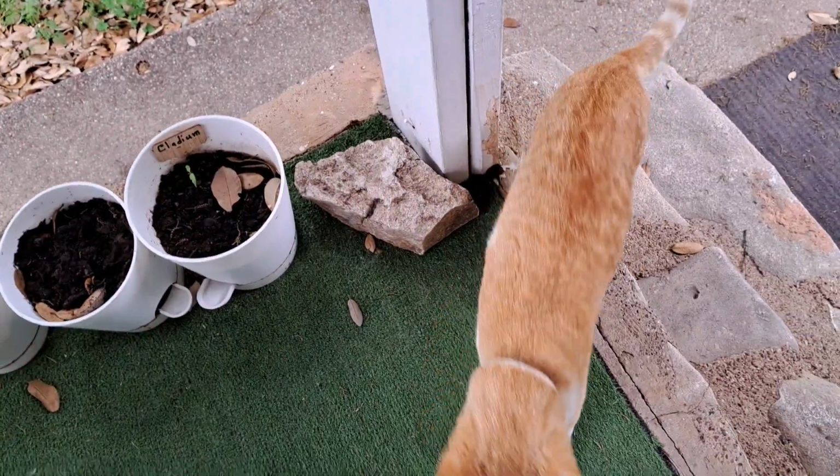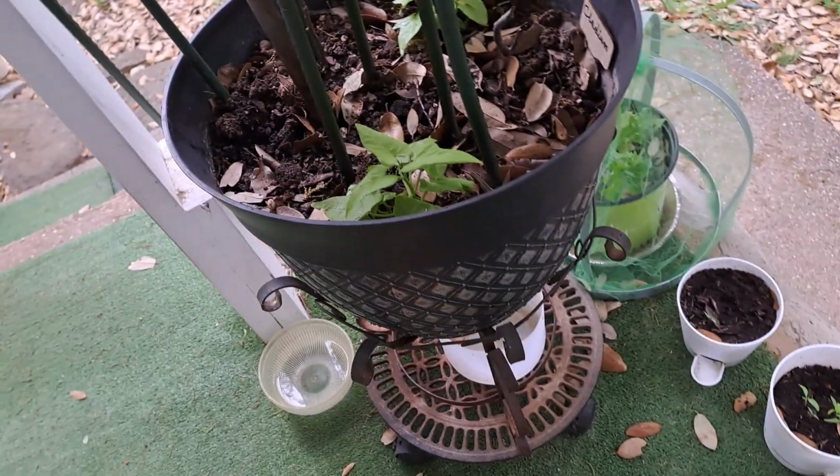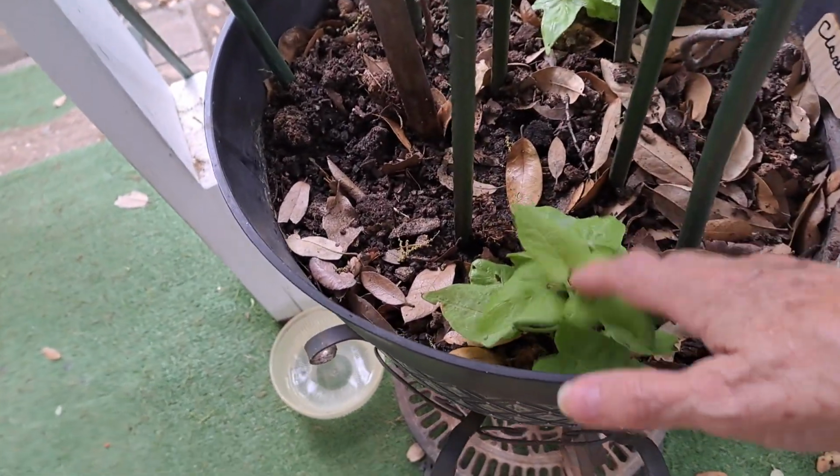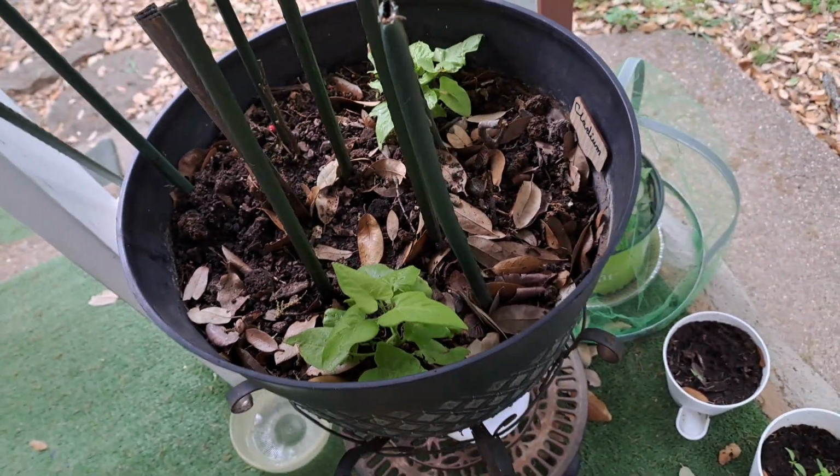And there's Lucky. There's Lucky. But I got potato vines in here, and I got caladiums in there too, but I think it's been too cold for them caladiums to come up.